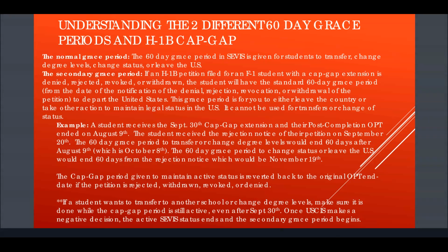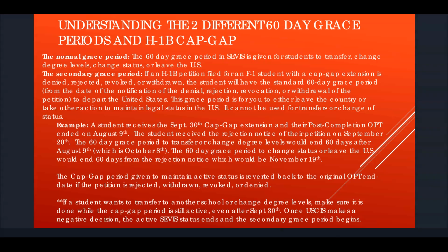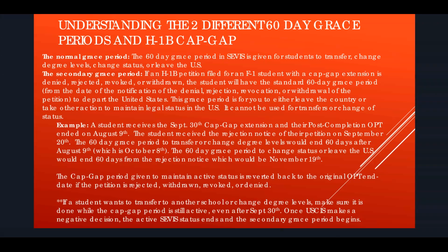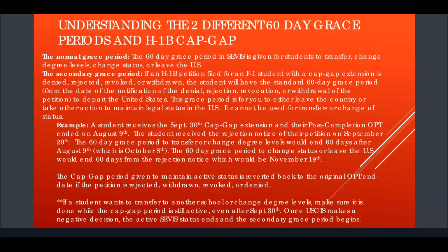This may sound a little complicated, I understand, but just keep in mind that if after September 30th you're still waiting for a decision on your H1B application and it's denied for some reason, you do not have an ability to transfer to another school or change the degree level here at UH, because your SEVIS record will go from active to completed right away, because your normal grace period already ended 60 days after your post-completion OPT end date. So this secondary grace period cannot be used to keep your SEVIS record active. And that's just something to keep in mind if you're pending for a long time, okay?